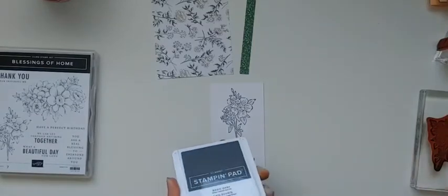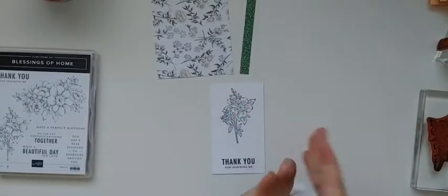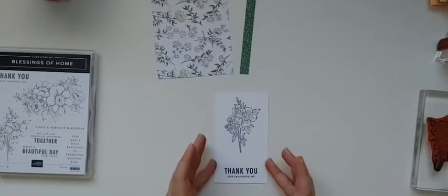So I am going to put this away before I get ink everywhere. And actually, I always keep a good stash of baby wipes on my desk because I get ink everywhere. Okay, all right, so let's set this aside. That's all the stamping that we have to do.